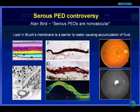Interestingly, in the same era, Alan Bird at Moorfields Eye Hospital, London, proposed that serous PEDs were actually manifestations of non-neovascular AMD. He and John Marshall had postulated that lipid-rich drusen created a barrier to the movement of water, and as we all know, water is pumped out from the RPE into the choroid capillaris. What that would cause then is a blister-like elevation simply from the normal pumping action of the RPE. And in this example of a fluorescein, there is no evidence of neovascularization within the notch. In this kind of case, Alan proposed that serous PEDs were in fact manifestations of dry AMD.